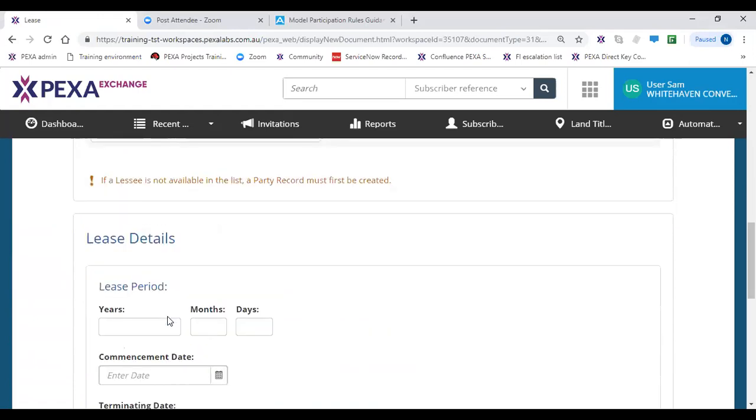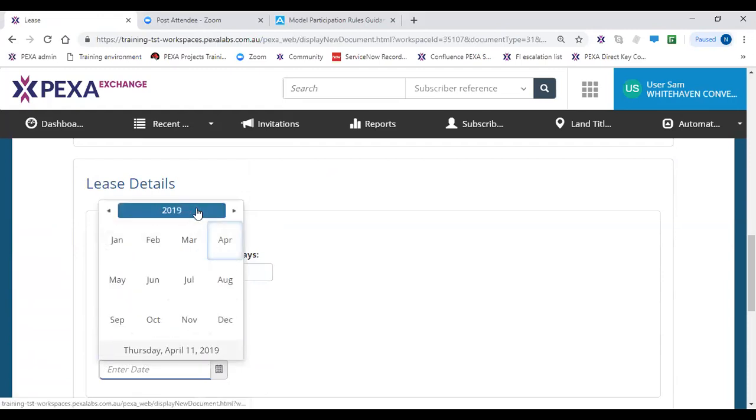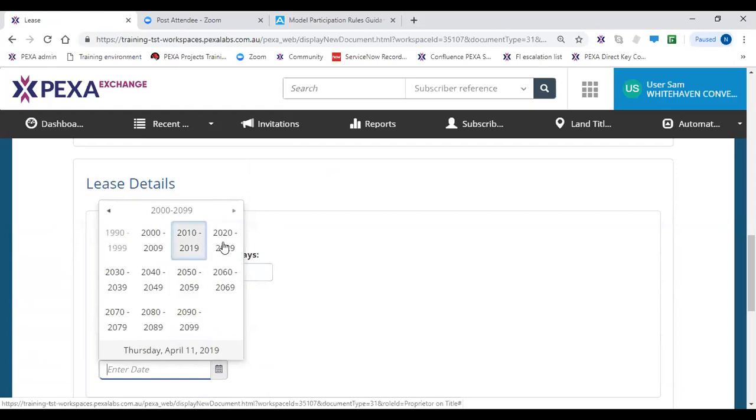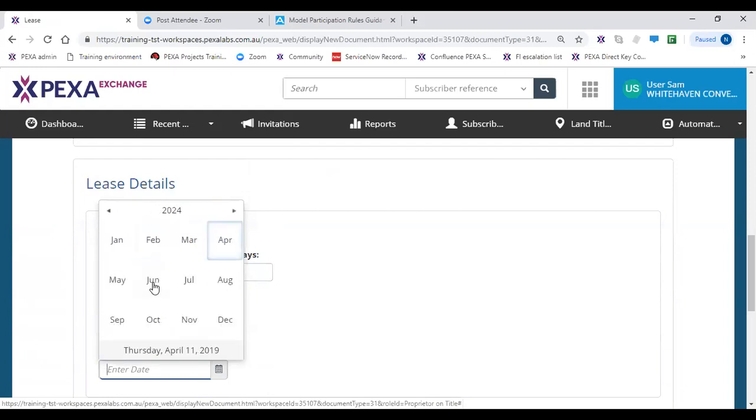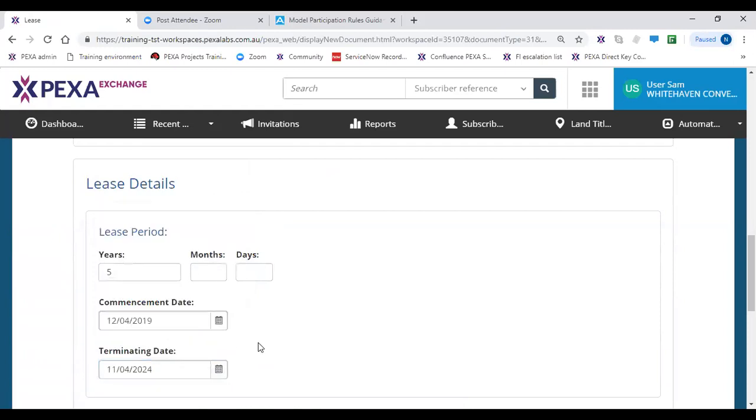So next up, what we need to do is actually enter in our lease details. So we need to tell the land registry how many years this lease is for, how many months, if applicable, and then how many days. We enter in our commencement date and our terminating date. So I'm just going to enter that in now. It is a manual process, so you will need to work out that terminating date. Okay, I'm only popping in dummy details. You would obviously know what your terminating date is.